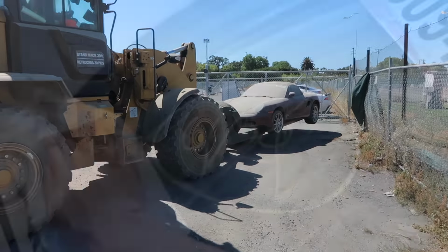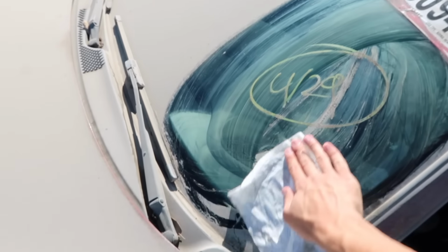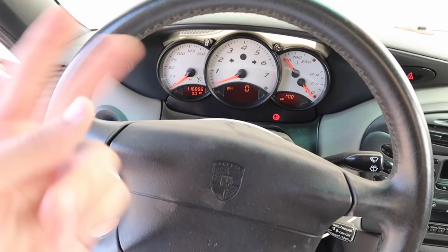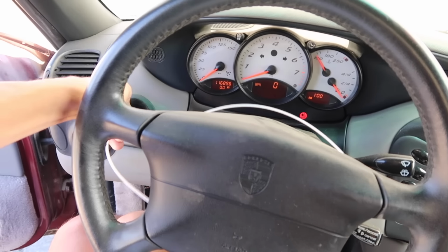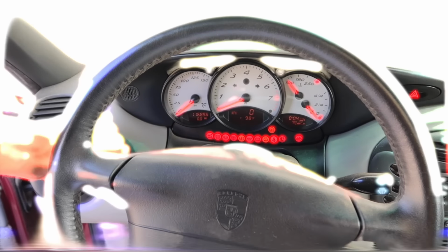Yeah, baby. Look how nasty. It's the moment of truth. Will the cheap budget Boxster Series 2 start in 3, 2, 1?